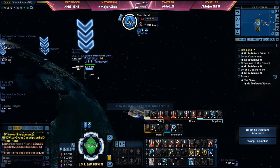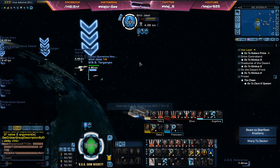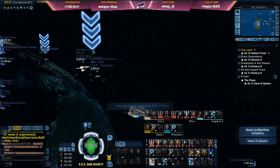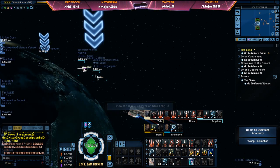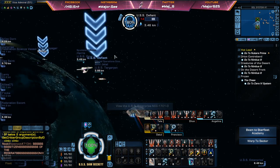Is that the Kelvin Enterprise? Oh, no, that's somebody else's ship. No, that's the Defiant. Okay.